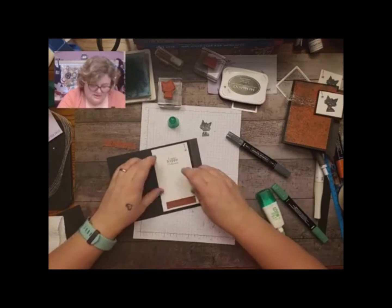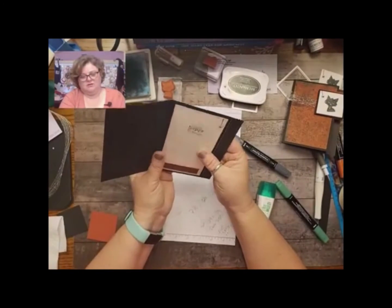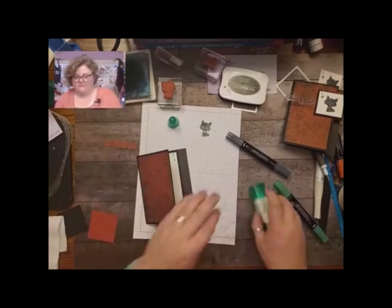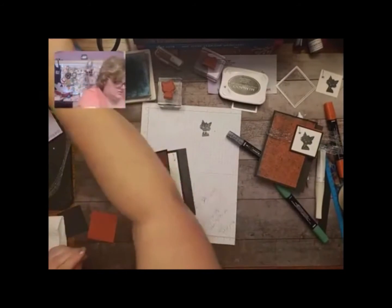Just like that. Try to get it in there even. Muy bien. So that's our inside. That's super easy. Okay, so that's my kitty cat. Oh, I'll make sure I don't squash it again.